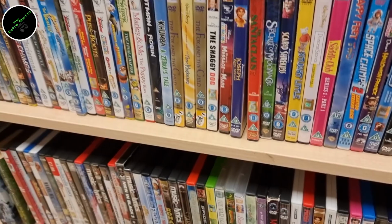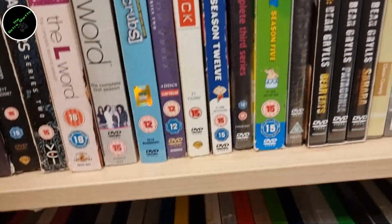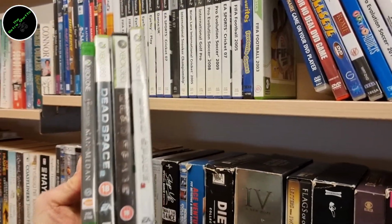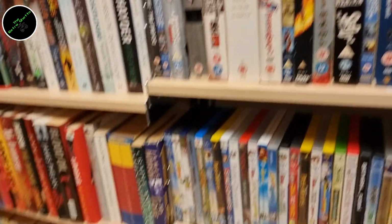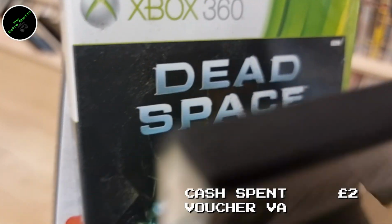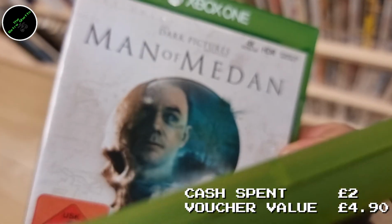This was in a charity shop where they charged just 50 pence for video games. I managed to pick up all three of the Dead Space games on the Xbox 360 and an Xbox One game. I believe it's called House of Mason or something like that. Man of Mason, sorry. Not something that I'm well aware of. I paid just £2 for those 4 games and that returned £4.90 in CEX vouchers. So, you know, it's a slow start, but I've doubled my money.